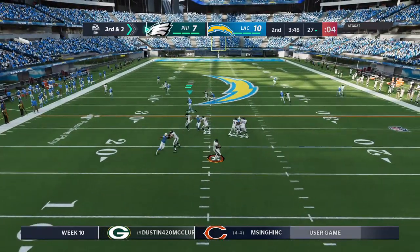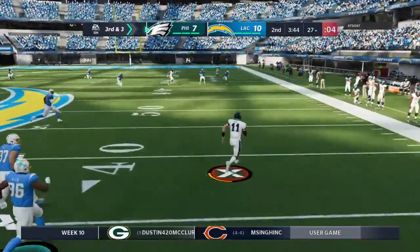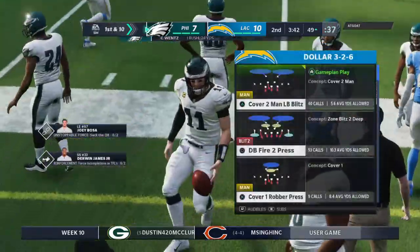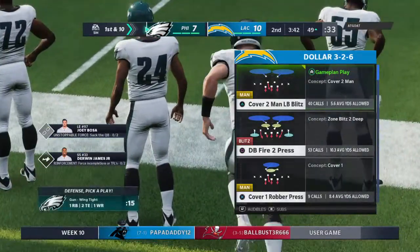Wentz going to try and throw on 3rd. Flush to his right. He can run for it, and he will. Get off the field. And he'll take this to the other side of midfield before going out of bounds. Wentz can pull it down when he needs to, and the 6'5" quarterback picks up the first down.